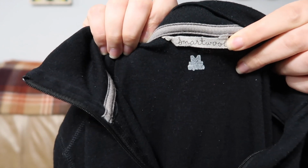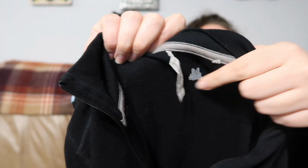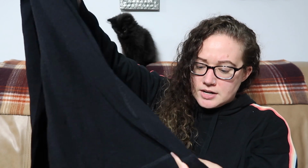Okay, I got two of these next two things. They're both the same size in different conditions, if you will. This is Smartwool. The brand tag has come off on one side on both pieces, but they are both Smartwool, both size medium. Again, same exact thing. They are a merino wool pullover, quarter zip, black, great color. The little Smartwool logo is down here, this little dude right here.